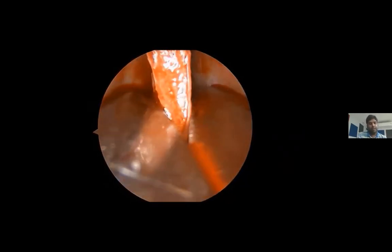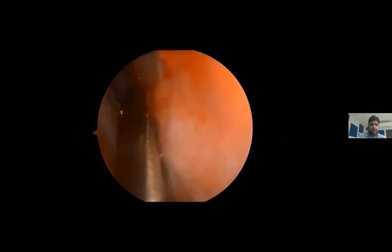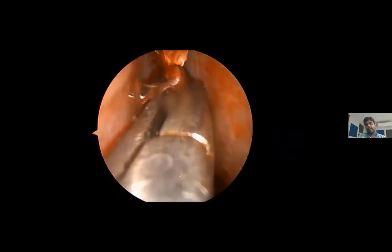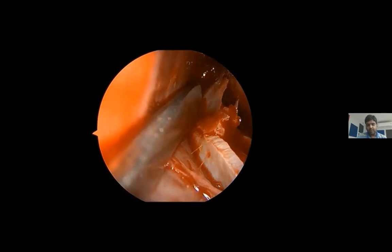Once this is done, we try to elevate further posteriorly, and everywhere we elevate, we release, we remove, we visualize, we continue. We elevate, we cut, we further elevate. This is the place where we have encountered the spur. We come out, we assess, and again we release with the help of scissors, and we remove that part of the septal cartilage. This is one important step which we have discussed.